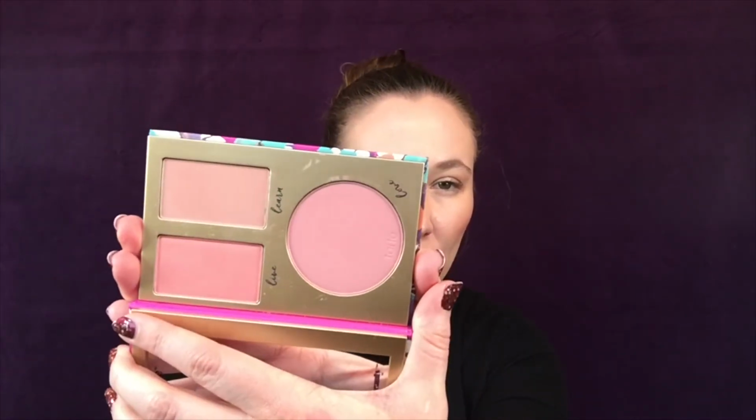Two last things. This one is from Tarte. This is the Double Duty Beauty. Make every moment count. And this is from their Ulta line. They do the Double Duty Beauty with Ulta. This is what it looks like. It's really cute. I like all the flowers on it. And then inside it has 3 blushes, which look really pretty. It smells so good. They have that like vanilla chocolatey scent.